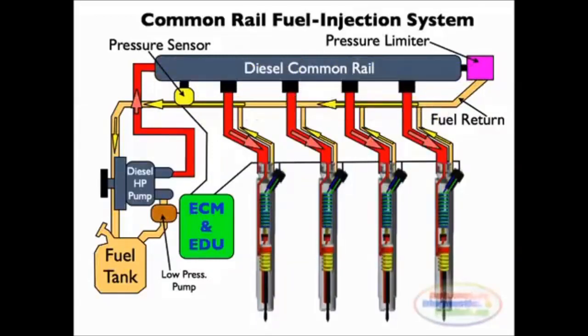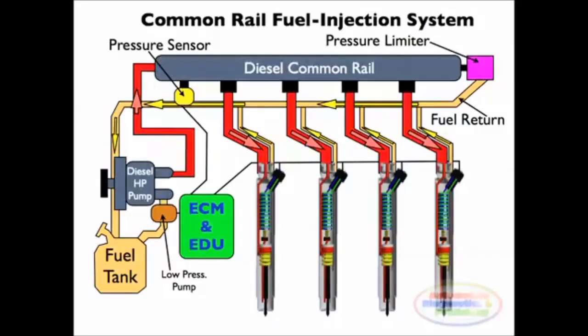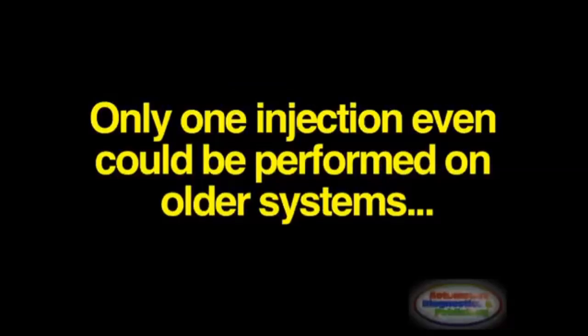Older diesel engine systems were limited by several factors. They were cam-driven and injection pressure was proportional to engine speed. This typically meant that the highest injection pressure could only be achieved at the highest engine speed, and the maximum achievable injection pressure decreased as engine speed decreased. The injection pressure is tied to the instantaneous pressure of a single injection event, making these systems more troublesome.